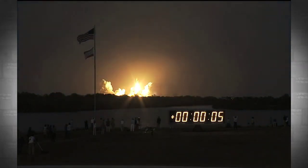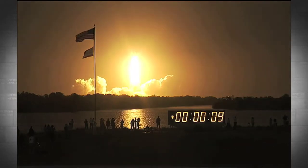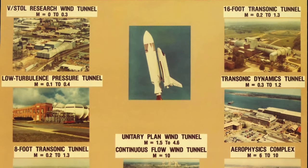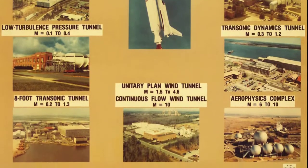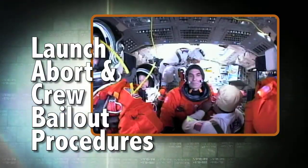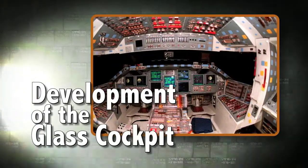With each successive launch and re-entry, NASA engineers were tweaking and adapting their designs and procedures. Over the more than 13 years that the Space Shuttle was in development, and 30 operational years, NASA Langley Research Center made significant contributions to the program. They include development of the shuttle's thermal protection system, flight control and guidance studies, launch abort and crew bailout procedures, and the development of the glass cockpit.